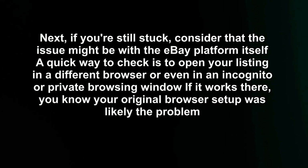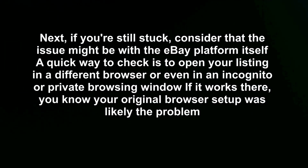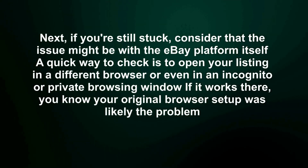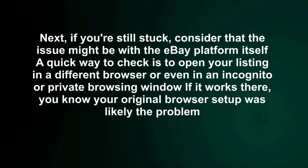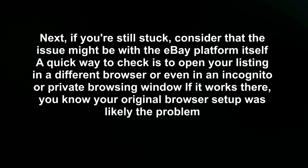Next, if you're still stuck, consider that the issue might be with the eBay platform itself. A quick way to check is to open your listing in a different browser or even in an incognito or private browsing window. If it works there, you know your original browser setup was likely the problem.